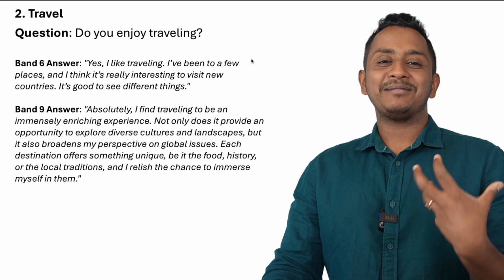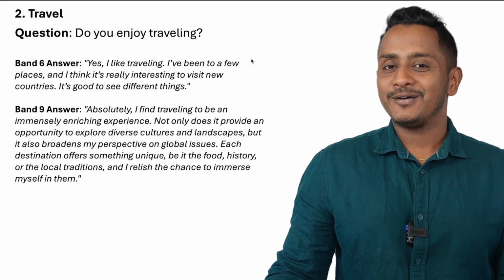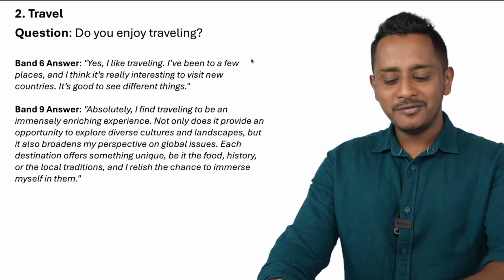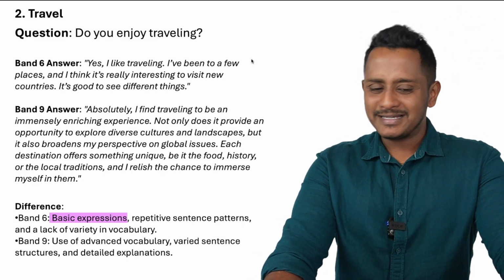When you engage the examiner, the examiner wants to know more about it. Automatically, band 8.5 or 9 guaranteed. Hope you are getting it. So if you just observe the basic differences, first is basic expression, band 6.